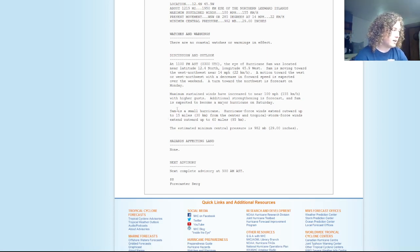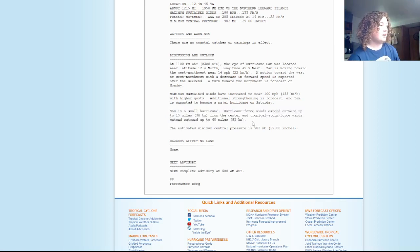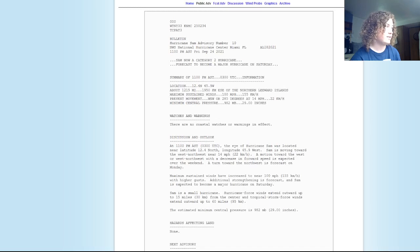So it has a pretty big pressure gradient at that point because it's such a small hurricane. It basically says that right here. Hurricane force winds are still 15 miles from the center, and tropical storm force winds are still 60 miles from the center, but that still doesn't really change its rate of intensification at that point.